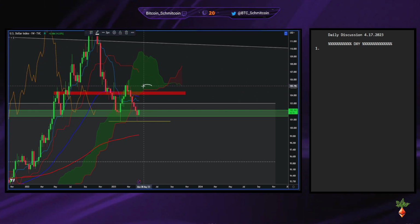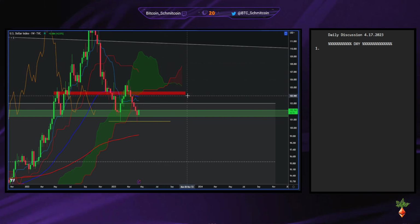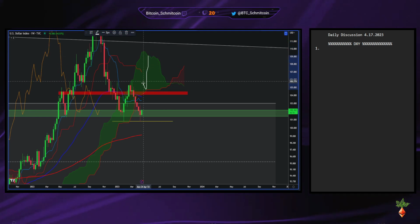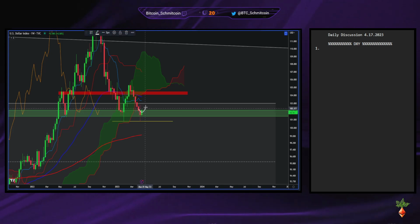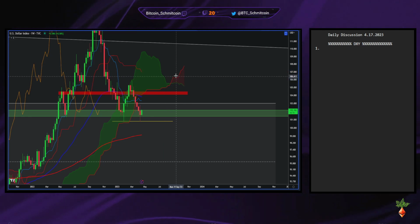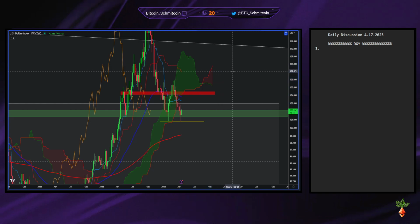But if we do get a close inside the cloud, when we have this pinching of cloud activity here, the cloud is basically just a visualization of support and resistance, right? So the thicker the cloud, the thicker the resistance or support, if you're coming from the upside. But the thicker the cloud from the underside, the bigger the resistance. And so if we get a bounce that does one of these, it's possible that this thing could pop through this little bottleneck here. And if it does, who knows? Maybe we retest the upper end of this channel. Maybe we begin a new uptrend. Who knows?